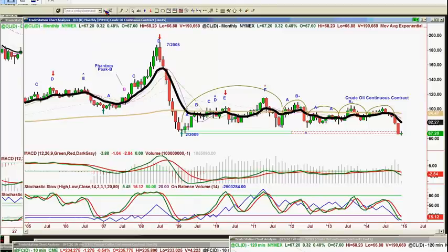Hey, look at this crude oil chart, the continuous crude oil chart. Made a peak D, if I use a phantom peak. It made a peak D back in July of 2008. Plummets from the 190 area. This is the continuous contract, so that's the price there. And it goes all the way down to the February 2009 low at about 63. I would say that that's a plummet.